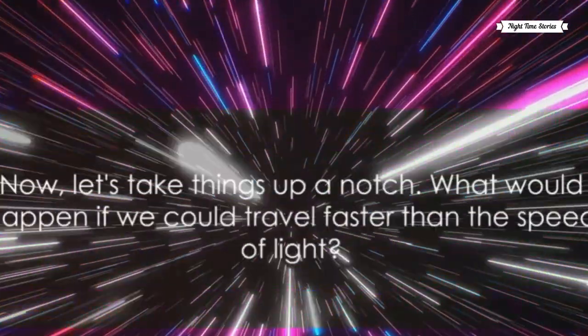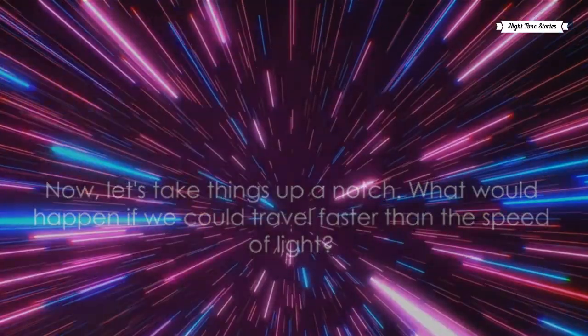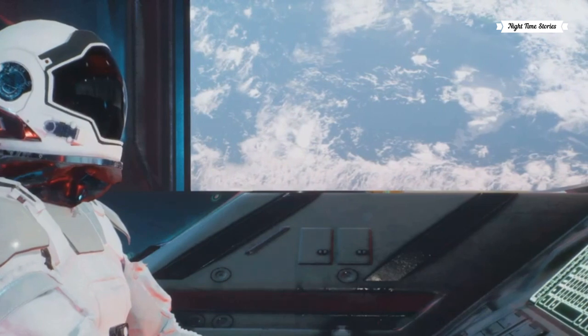Now let's take things up a notch. What would happen if we could travel faster than the speed of light? Let's venture into the realm of the hypothetical. The theory of relativity does indeed tell us that as we approach the speed of light, time slows down. But what if we could somehow surpass that limit? What if we could travel faster than light itself? The consequences of such an achievement are mind-boggling.